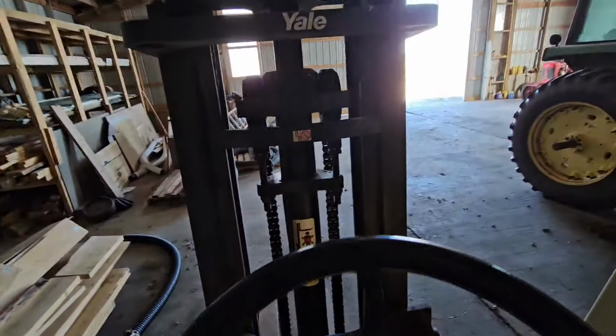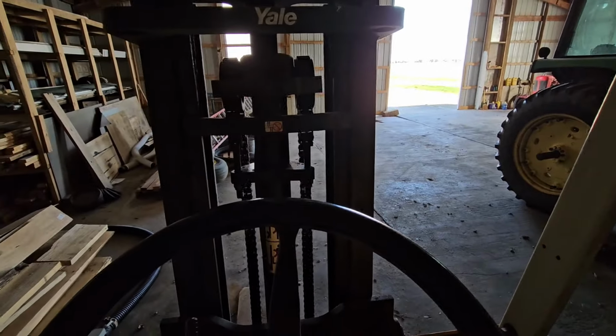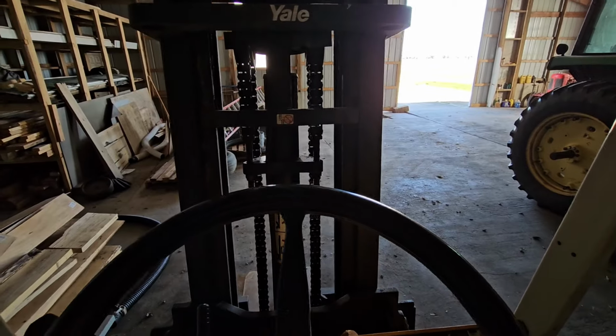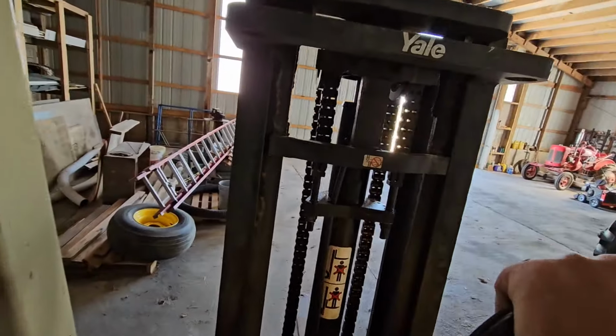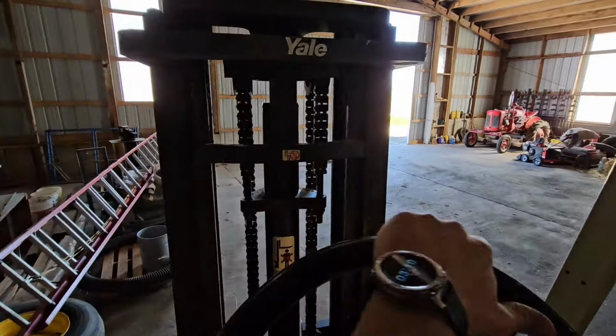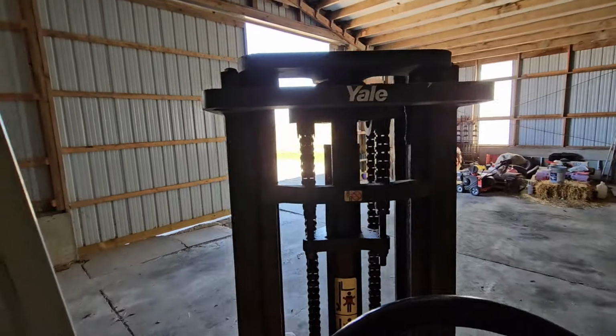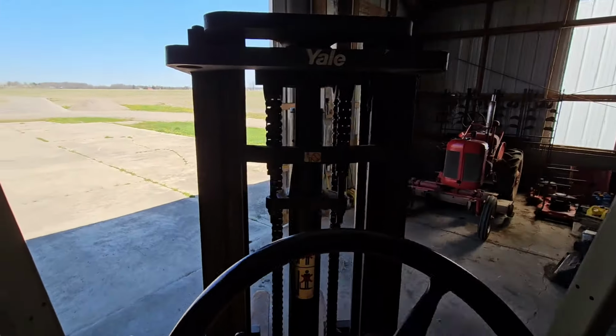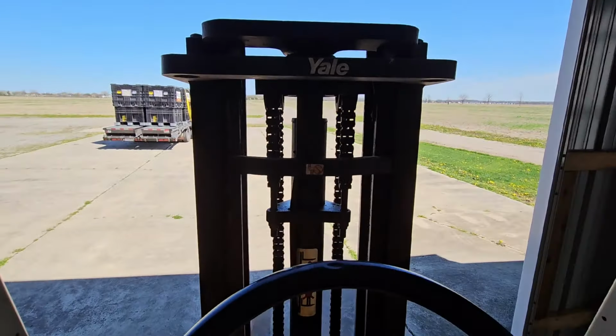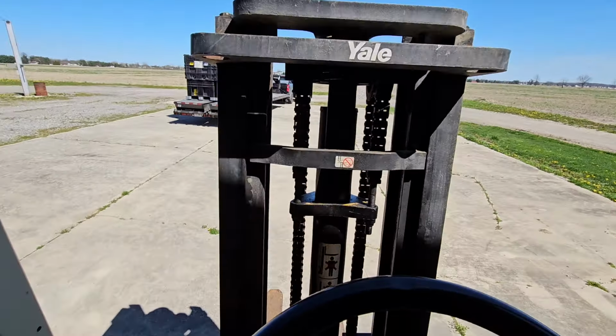She started. I'll see if it'll move. It's iffy sometimes. We would love to replace this forklift. Bring one from Waldron down here, and get a newer one for up there that we use more. But we just haven't pulled the trigger.